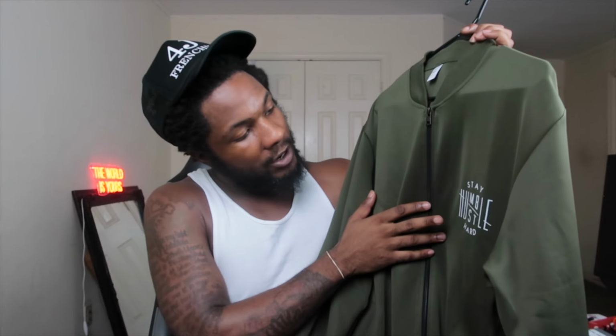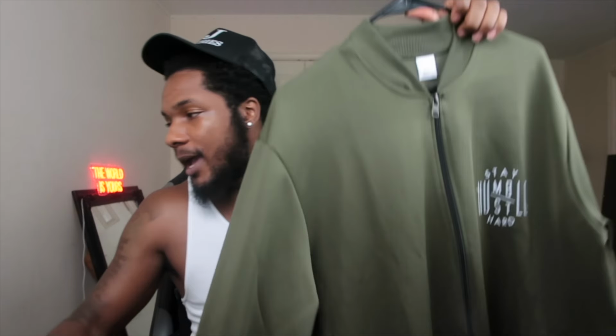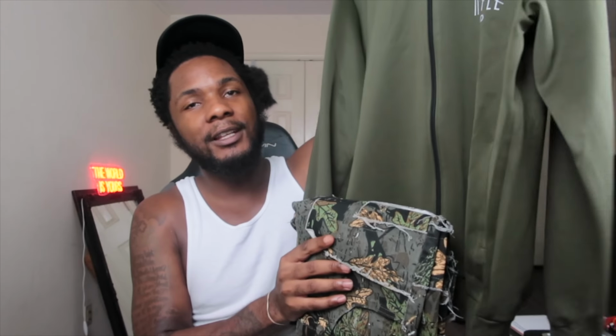You know, I like the message of the jacket. Stay humble, hustle hard type shit. That's what Big Hunter is all about. When Temu blessed me to get all these clothes, I wanted to make sure that every piece I get from the Temu site goes with some of the clothes that I have at my home. So I really got this to match with these jeans, you know what I'm saying? And they somewhat kind of, they really do.